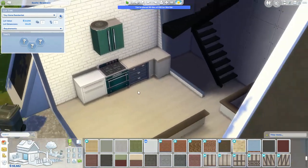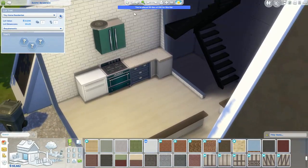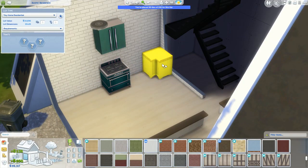I'm in love with this green stove. I don't want to give it up. So I'm gonna have to change up the counters so I don't have to sacrifice my stove.